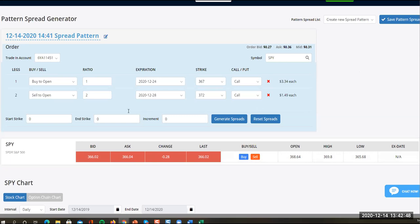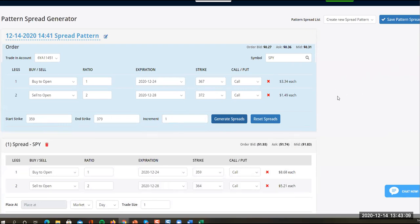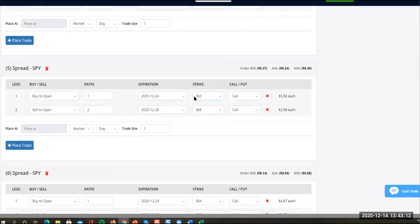So let's take a look at this one, and we're going to go 359 will be the low strike. We'll go to 379 will be the high end, and by increments of 1, generate the spread. And we're going to see where the 30-cent credit is on this trade. Okay, and the 30-cent credit is at 363, 368. So basically, we have to move up about 5 points now in order for this trade to go back to about a break even. Probably a little bit more than 5 points. Okay, so what am I doing?